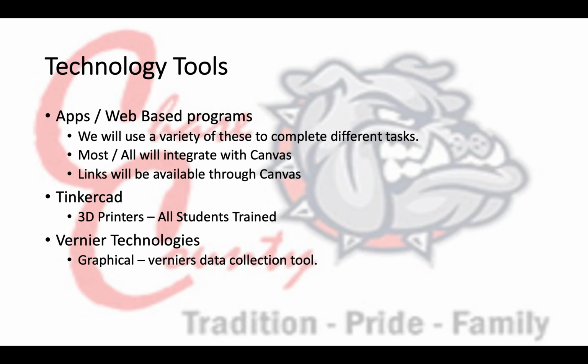Most all the apps that we use will be integrated with Canvas. If they don't directly integrate, then we will have a link available through Canvas. So Canvas should end up being our one-stop shop.